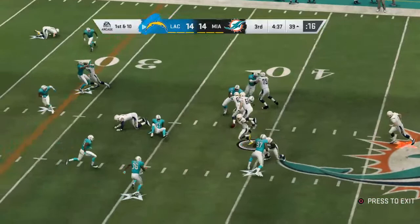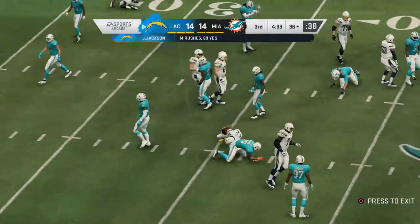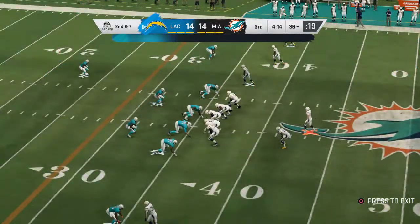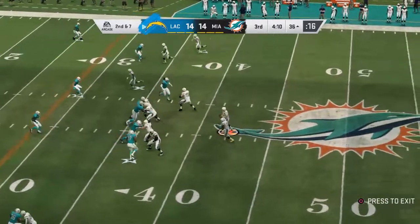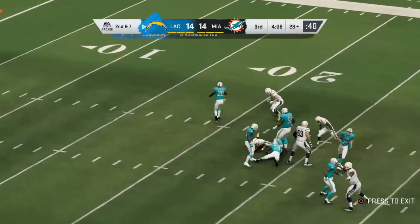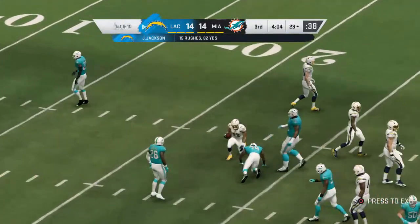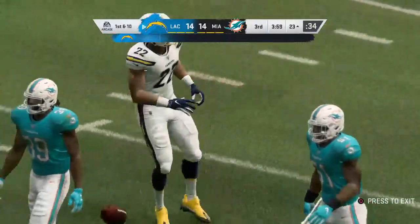On the draw, here's Jackson. A gain of 3, 2nd down. The last run got 3. Now here's 2nd and 7. On the draw, it's Jackson. And brought down, but not before they're inside the 25. That one good for 13 and a Charger 1st.